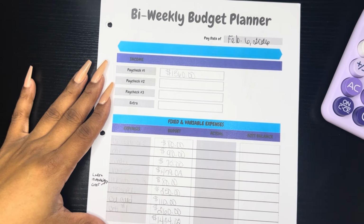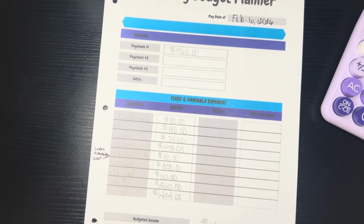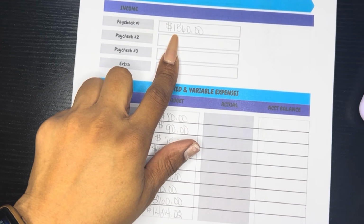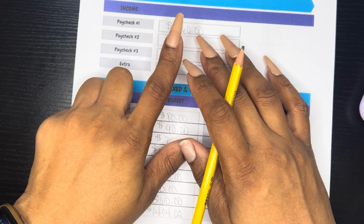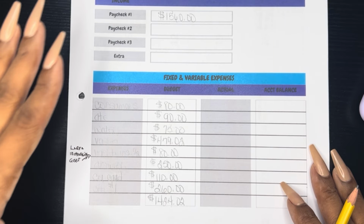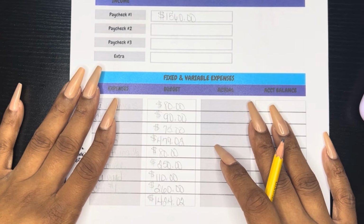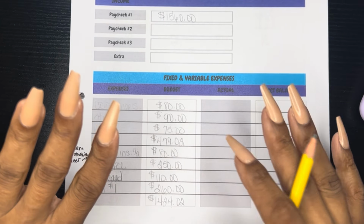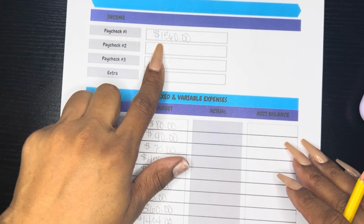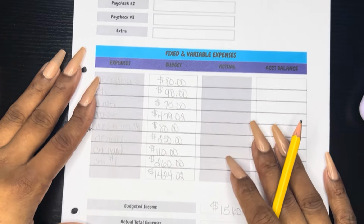But let's go. So my first bill that I'm going to pay, as you can see here, let me zoom you in just a little bit. Yeah, so we're working with the budgeted amount of $1,560. This is how much I budget to pay my bills. That is not my entire check. Although it is a big portion of my check, it is not the entire check. Okay. So, and don't pay attention to my thumbs, y'all. These nails are coming off today. But anyway, so yeah, the budgeted amount is $1,560. So we're going to break that down with all of these payments here.